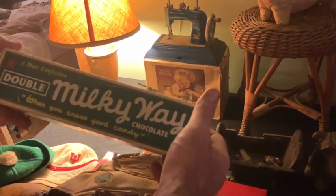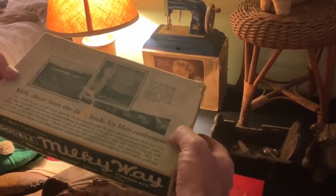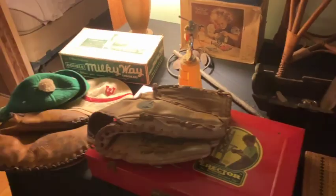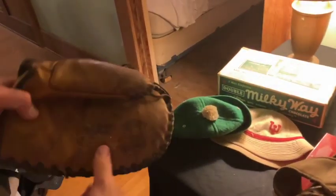This Milky Way box is probably from the 1950s. Double Milky Way chocolate, 5 cents. Super cool, man. Anytime you can find old boxes like this, display box, I think it's got another piece in it too. Fun find. Cool first baseman Sam Leslie baseball mitt. These are cool.